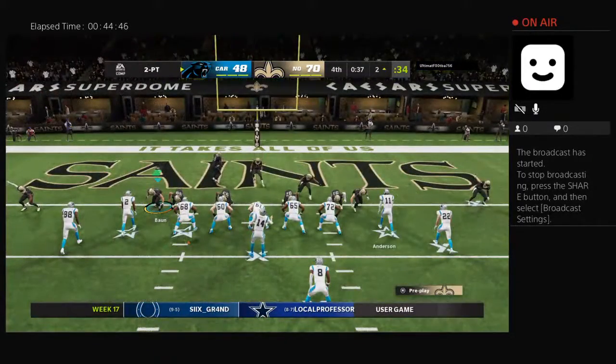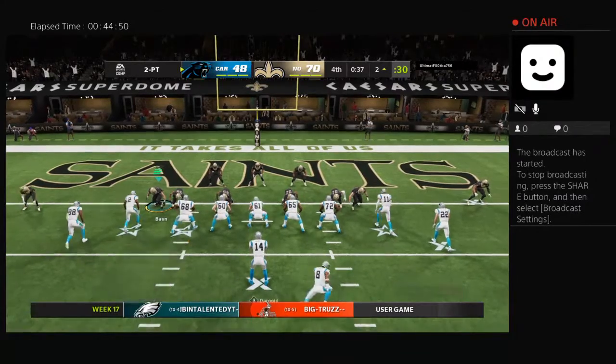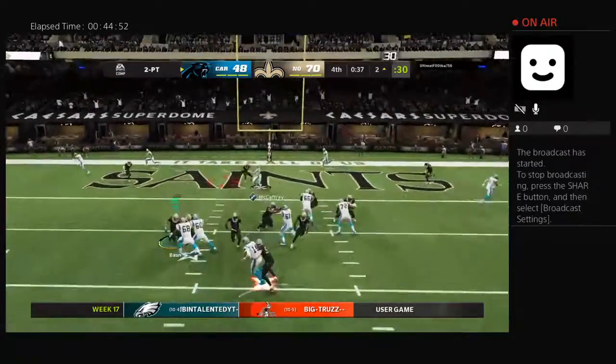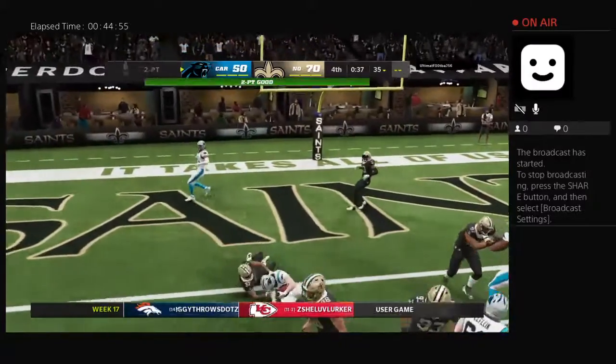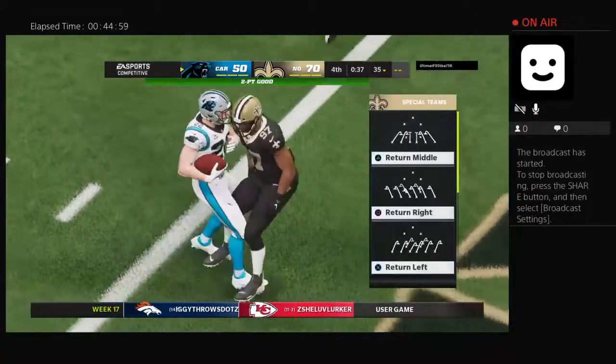So here's Darnold now as he'll lead his guys up to go for 2. They're going to throw for the 2 with Darnold. And they're going to get the 2-point conversion, caught in the end zone. And that cuts the lead a bit further.